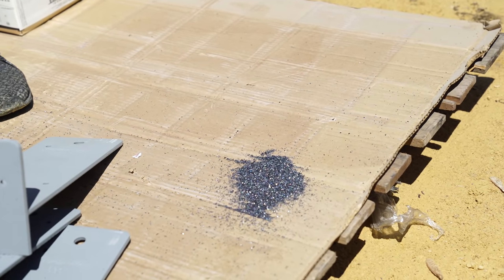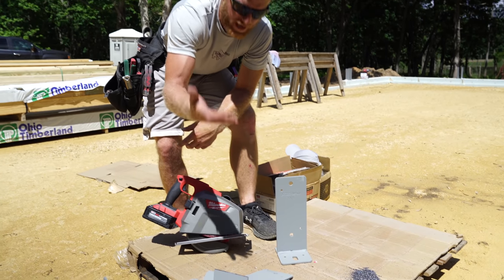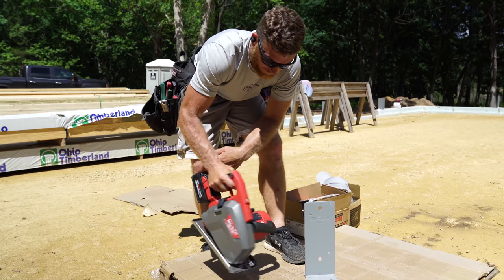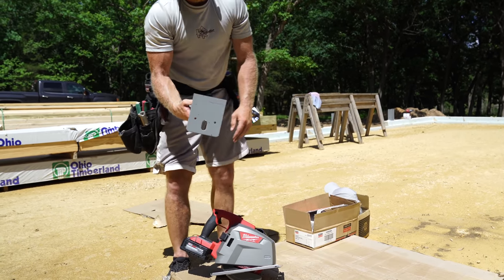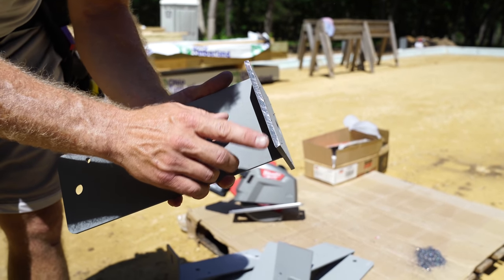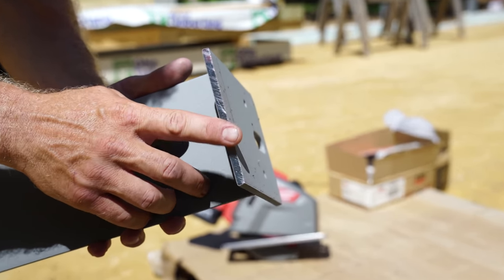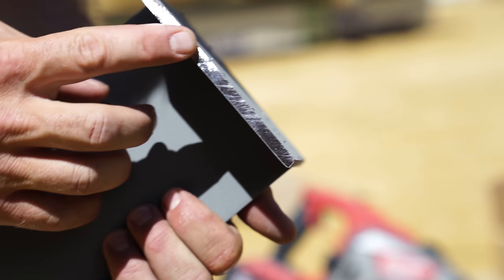Look at that. That is just from cutting these couple brackets. Maybe I'll do a tools day if it's something you guys are interested in, to give you my thoughts. But one thing's for sure, it makes cutting these brackets up a lot better than doing a grinder. And I don't know if you can see just how smooth this is. Not hot to touch. These were just cut.